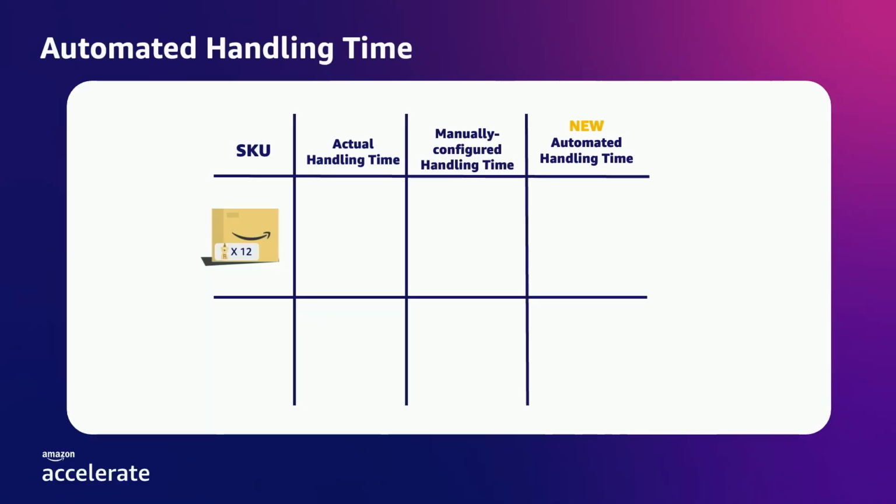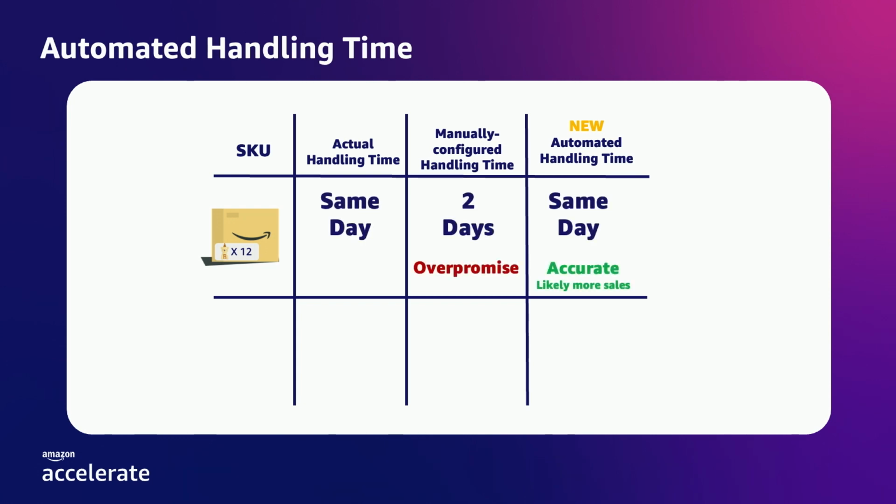Let's say you have these teddy bears that are packaged and ready to go in your warehouse. There's nothing to do. The order comes in, you just give them to the carrier that same day. Your actual handling time for something prepackaged is close to same day. You could get it out as soon as an order comes in. But if you had manually configured that to being 2 days, you're over-promising, and that makes your offer less attractive to buyers. So by enabling automated handling time, for that SKU, it's going to set it to same day as well. So that way, it's setting it to the most accurate, and that likely leads to more sales. But the opposite can happen too.